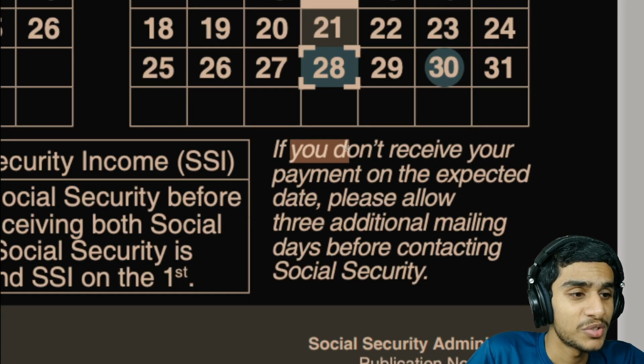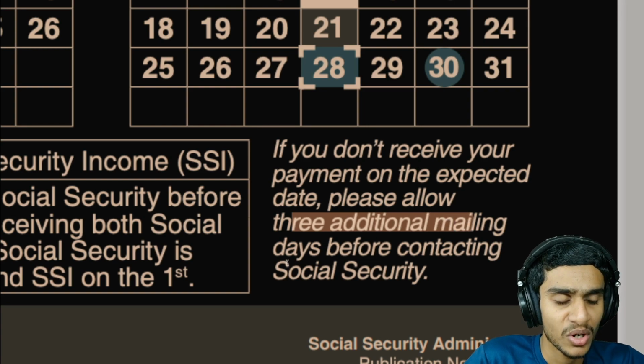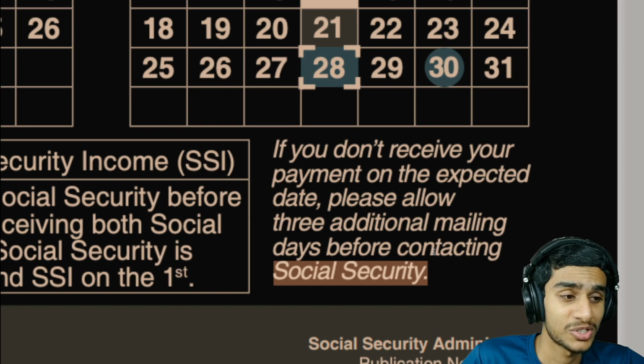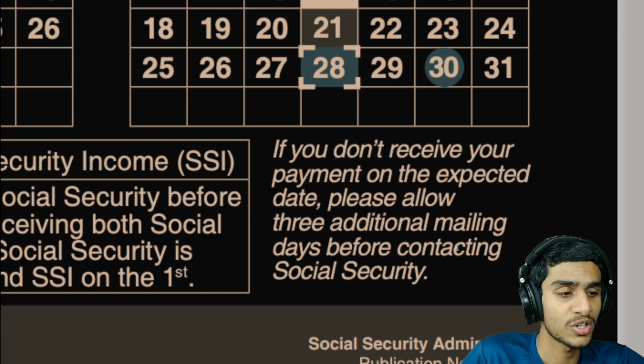Now, if you don't receive your payment on the expected dates I have shown you, please allow 3 additional mailing days before contacting the Social Security Administration. So if you think your payment has got stuck somewhere, or been stolen or anything like that, please give them 3 additional days before contacting the Social Security Administration.